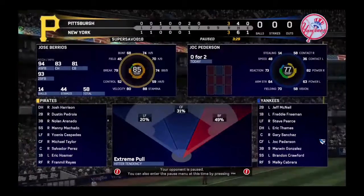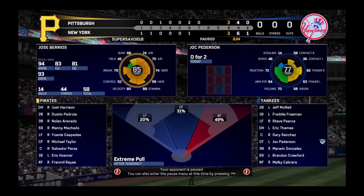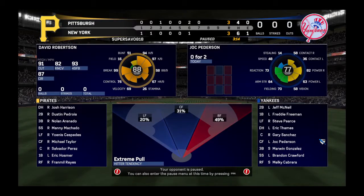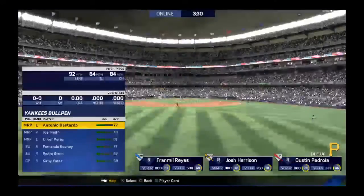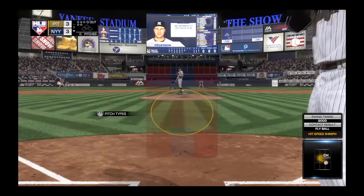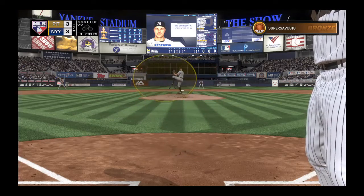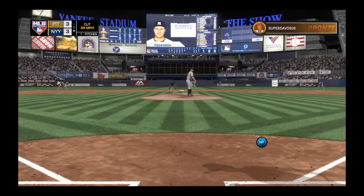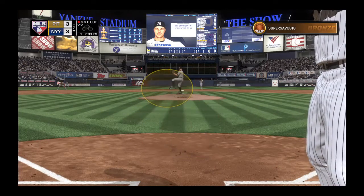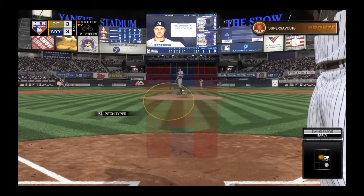Digging in to try it again, leading off for the Yankees, Jock Peterson. David Roberts. Center fielder, Jock Peterson. Cut fastball, and he's got to lean out of the way of that one. Well, that's not what they were looking for when they brought him into the game. First pitch nearly hits the first batter he's facing. That's a little bit to be concerned about if you're the manager.